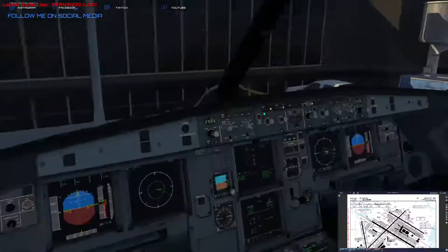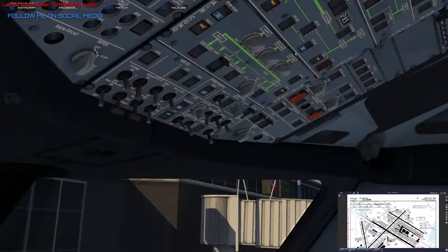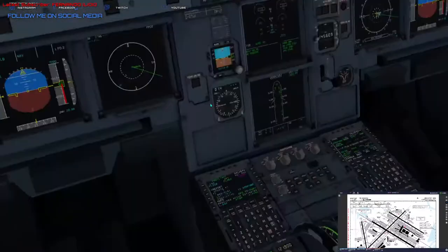Alright, ready for departure briefing? Alright, let's do this. First of all, let's do this. Ground from cockpit, remove external power, and remove chocks. Roger. Alright, here we go.